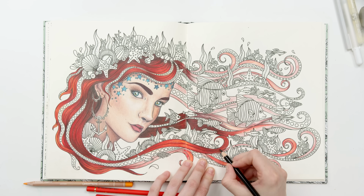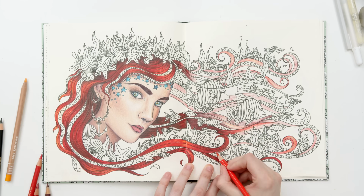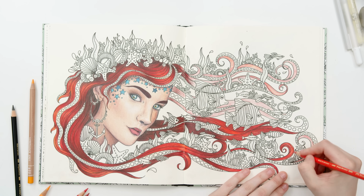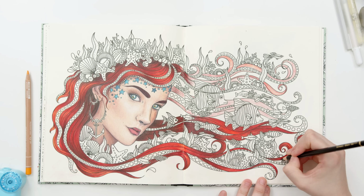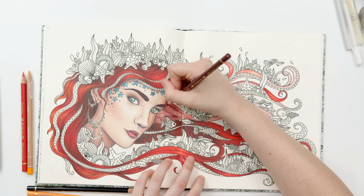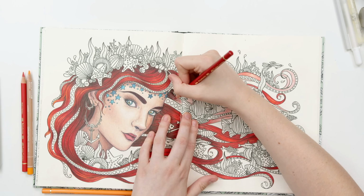I'm finding that the Polychromos pencils are great for this hair, and keeping them sharp produces the best results. I found a good flow going back from the light to dark colours using thin strokes in the direction of the hair, focusing on keeping some areas lighter and the shadows darker.